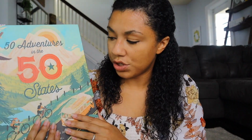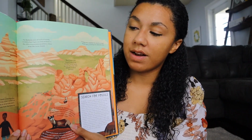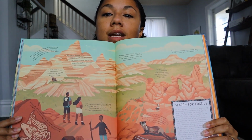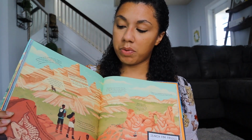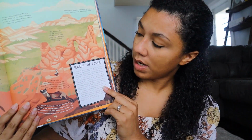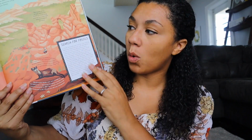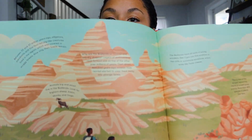The second book that we're using is 50 Adventures in the 50 States. This book focuses more on something specific in that state that you could see. So it feels more like you're there. Each one has a really nice two-page illustration, and then dotted throughout, there are facts about that specific place. Like this one is in South Dakota. The main word box over here says search for fossils, and it gives a blurb about what this would be, and then other little things about it all over the page in random places.